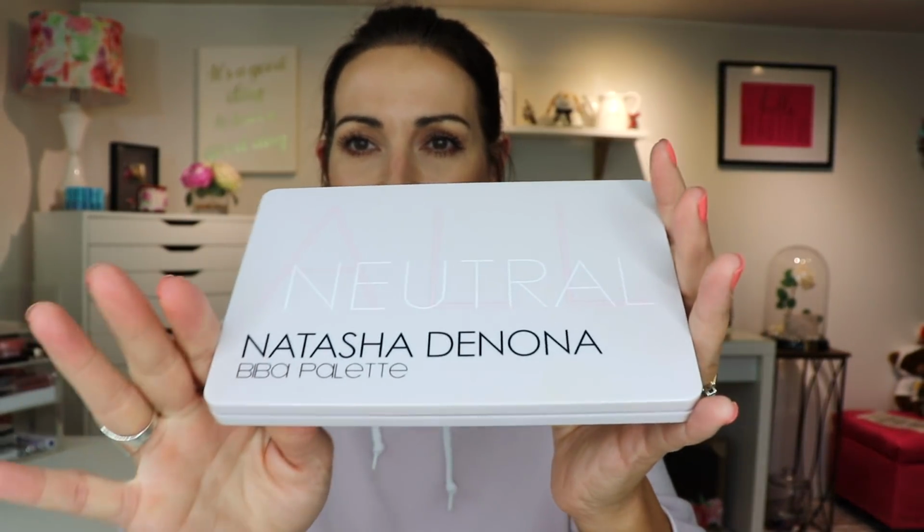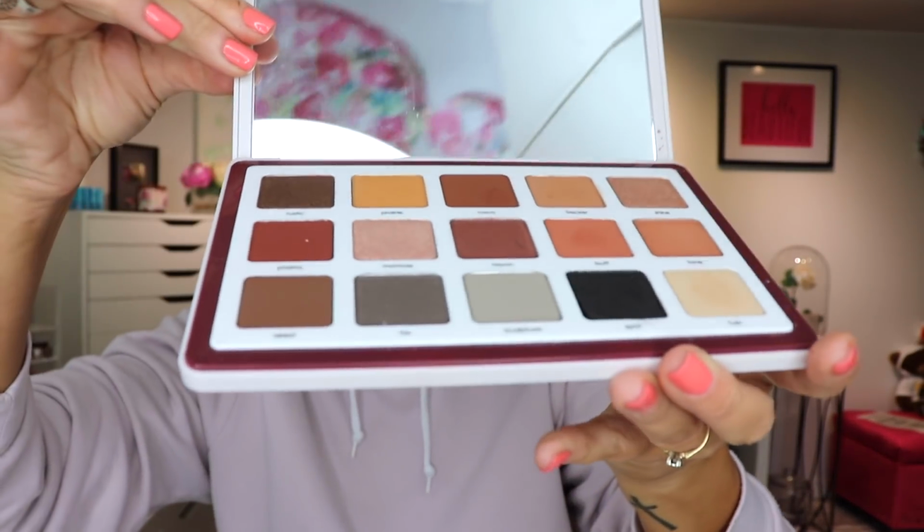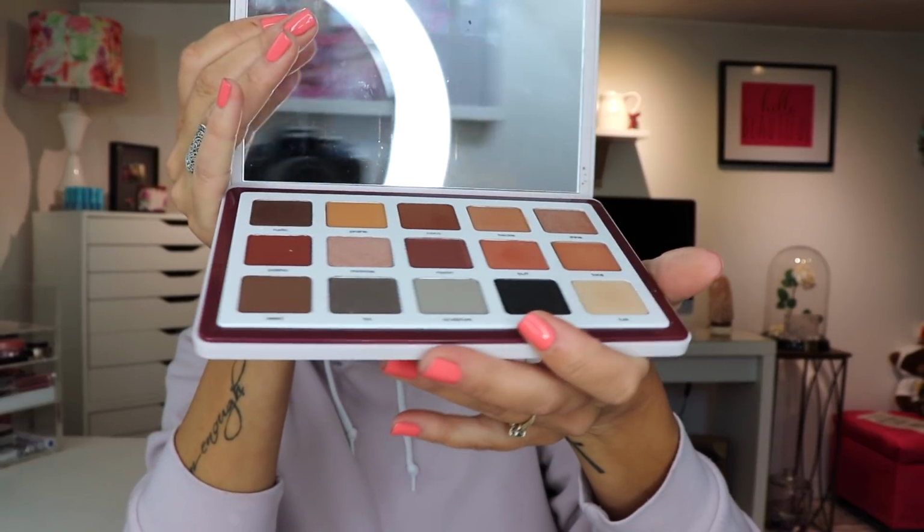Let's get started. I'm gonna start with the queen bee herself, Natasha Denona. I can't hold this straight up to show you because the one shadow in here is loose. It fell out on Snapchat, this black one. So this is as good as it's gonna get. I'll do a better close-up. This palette is called the Biba palette. Not to be confused with Bieber. Justin, anyone?